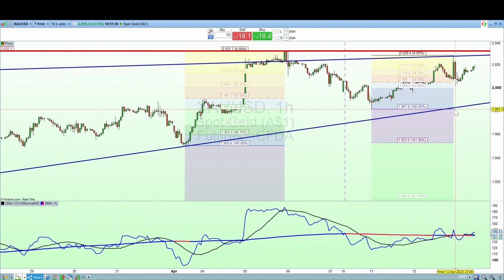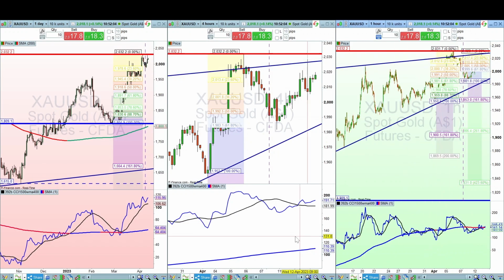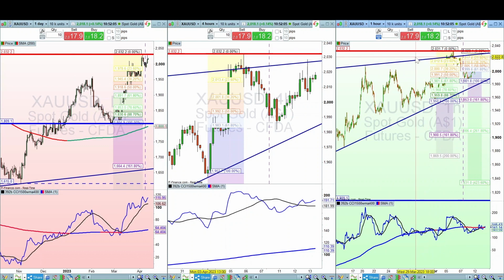But to be more confident about going long, even though all three timelines are showing bullish momentum in the CCI, which is a good sign for long positions, I'd probably suggest waiting until it breaks confidently above this resistance area to be more bullish and take long positions. No short positions to be taken at this stage.